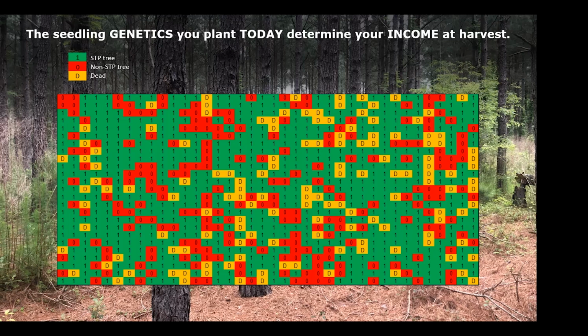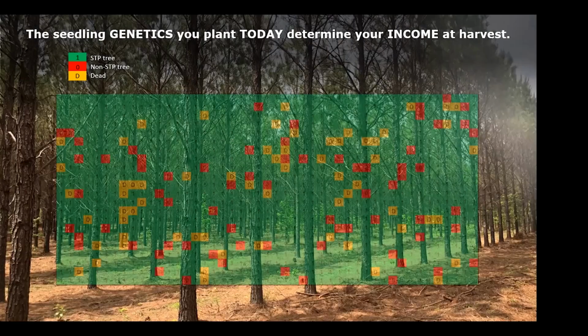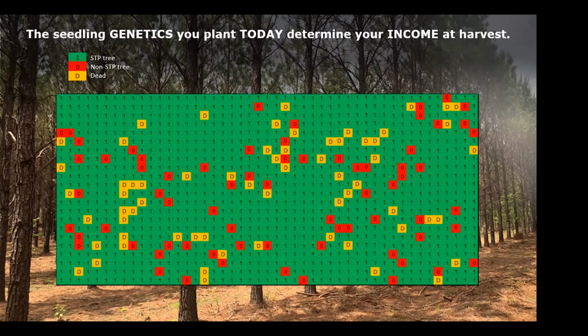As you can see here with the open pollinated stands, and this is made up of open pollinated test stands, there is a high volume of the red zeros, the non-saw timber trees, and the yellow trees that have died, as compared to a map of 9 stands that were planted with controlled pollinated and varietals. As you see here in this map, there are a lot more saw timber potential trees, fewer trees that are not going to produce a saw log, that have some type of defect that could be genetic, or the trees have died.